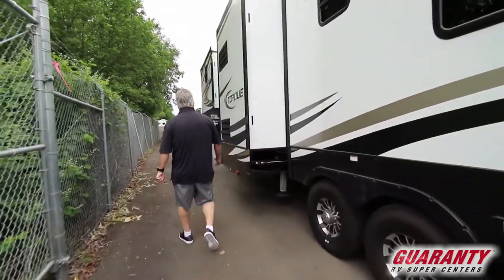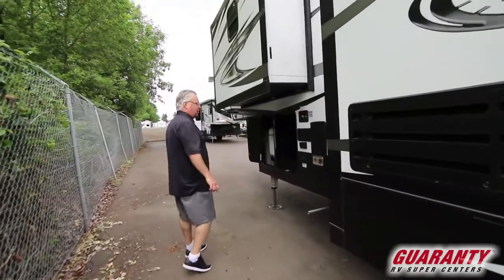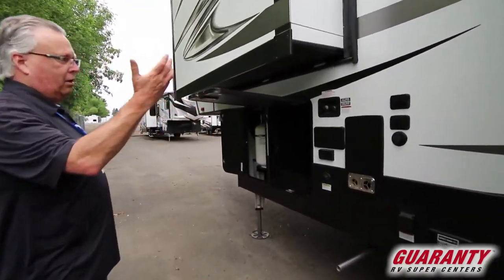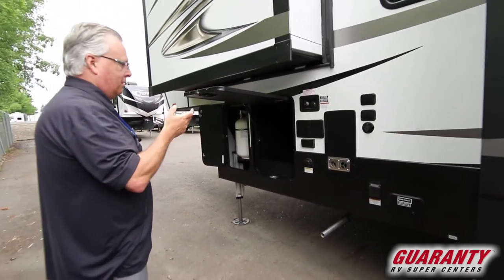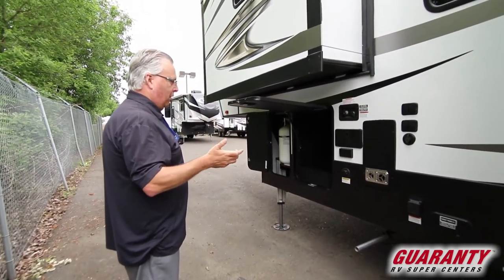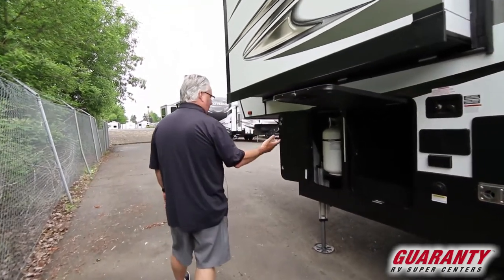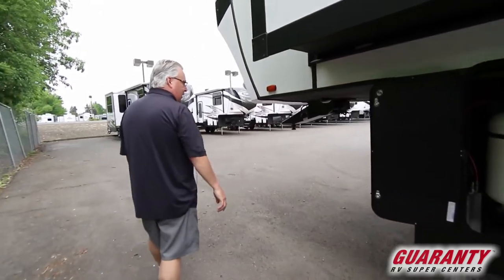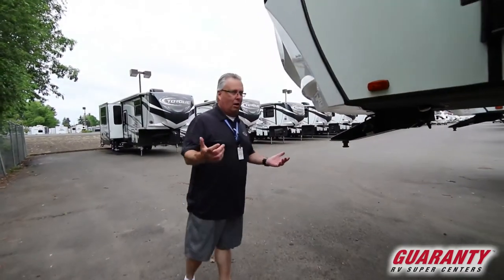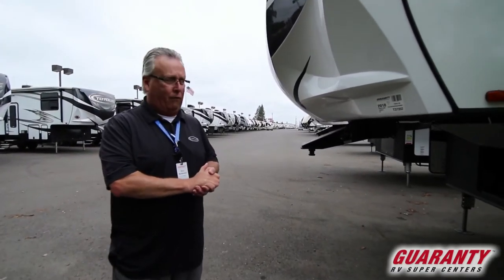And moving around towards the front is our docking station area, set up for your satellite, your cable television, freshwater hookups, outdoor shower, power hookup, and again another tank flush. Dual LP tanks, one on each side of the trailer. And again, just a fabulous coach to use. A lot of people out here on the West Coast like these for the dunes.